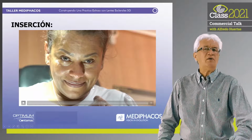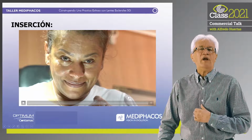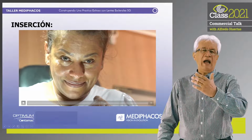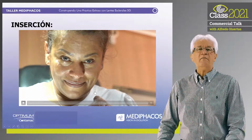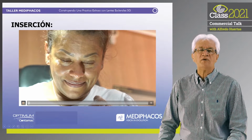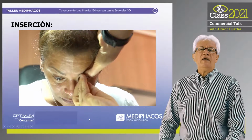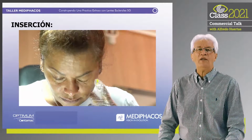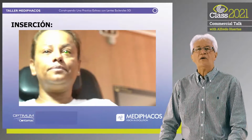Starting with the adaptation, we are going to insert a new SG lens. We will change the old sclera for the SG sclera. In the insertion, I prefer to do it manually with my fingers, so that I always know the pressure that I am exerting when placing the lens. My assistants will also teach our patients in the same way.